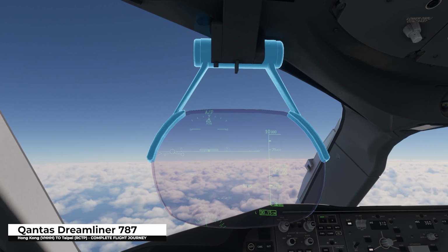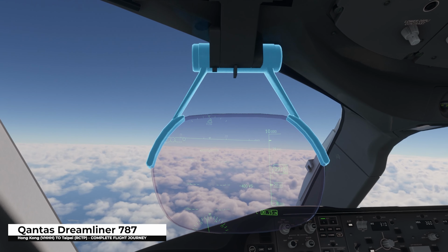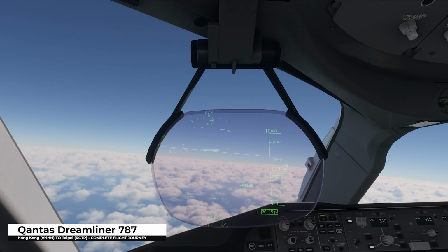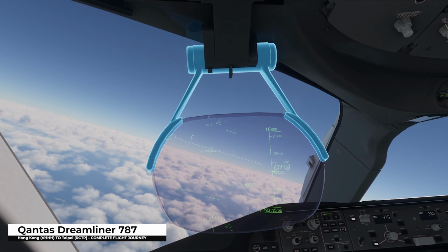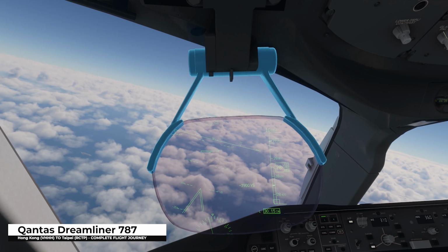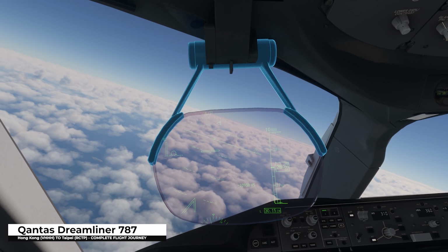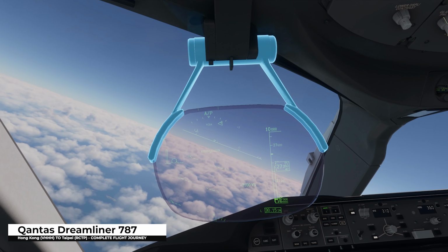In the cockpit of the Boeing 787 Dreamliner, one piece of technology stands out for its crucial role in enhancing flight safety and efficiency, the head-up display, or HUD. This innovative feature projects vital flight information onto a transparent screen directly in the pilot's line of sight, allowing for a clear view of both the data and the skies ahead.